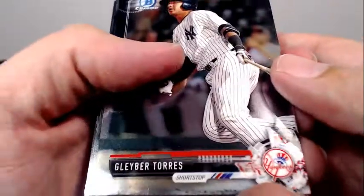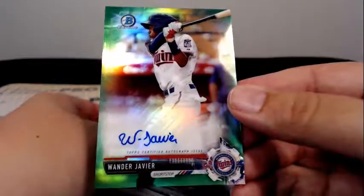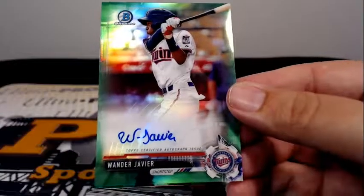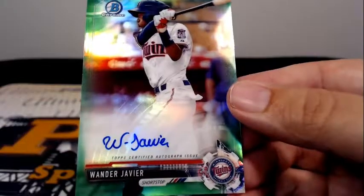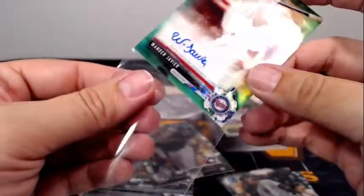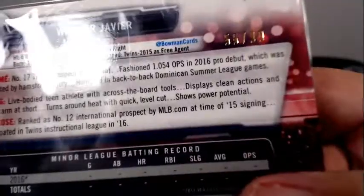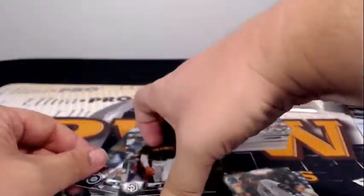Alrighty, here we go. For the Twins, a green Wander Javier. Minnesota is Shannon H. There you go. Nice green auto. Catch the rainbow. 55 out of 99. There you go. Congratulations. A little rainbow action.